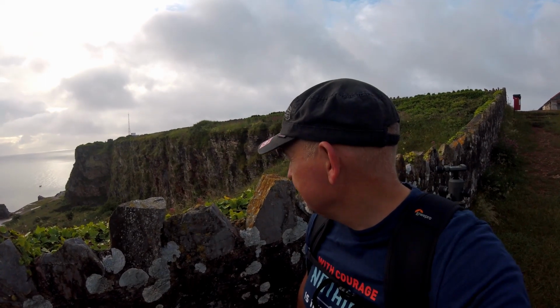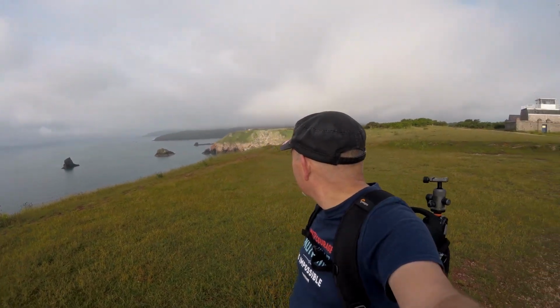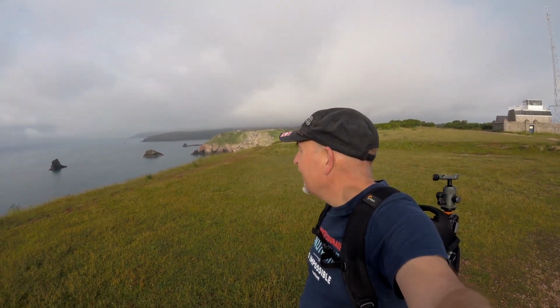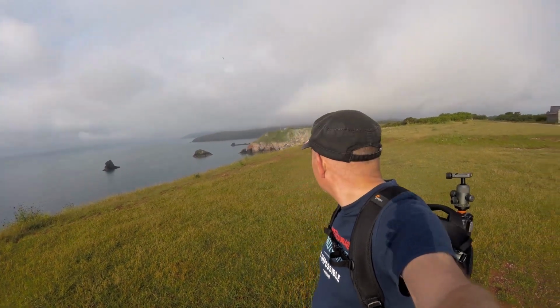Next stop, Berry Head. Well, here we are at Berry Head. What a stunning morning. Glad I've taken this walk up here.